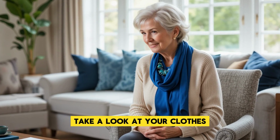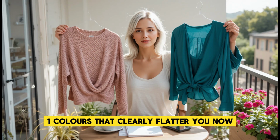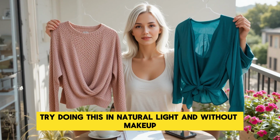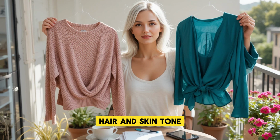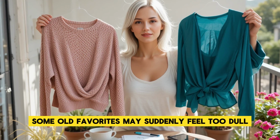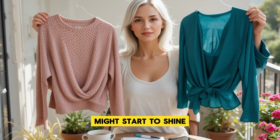Step 1. Sort by color. Take a look at your clothes and group them into 3 simple piles. 1. Colors that clearly flatter you now. 2. Colors that feel a bit off. 3. Neutral or unsure pieces. Try doing this in natural light and without makeup, so you see how each piece interacts with your silver hair and skin tone. You might be surprised how quickly patterns appear. Some old favorites may suddenly feel too dull, while others you haven't worn in years might start to shine.